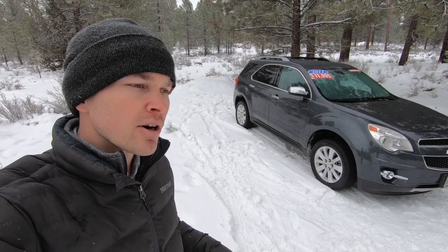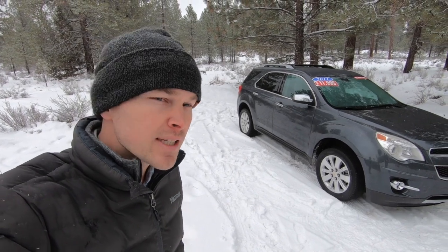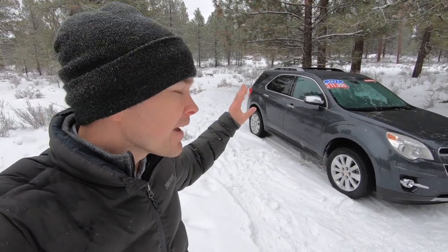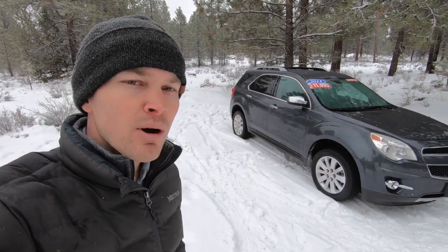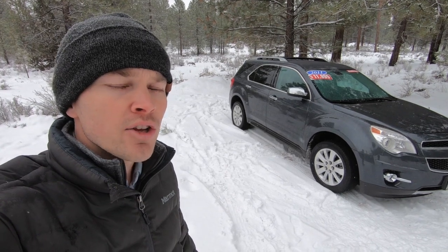It's not as popular as the likes of the Honda CR-V or the Toyota RAV4, but it's got a lot of really strong characteristics about it. Again, that ride quality is really good, great powertrain. And the other great thing about these is that because they aren't as popular, the resale value isn't as strong, and you can get a really good deal on a used Equinox.